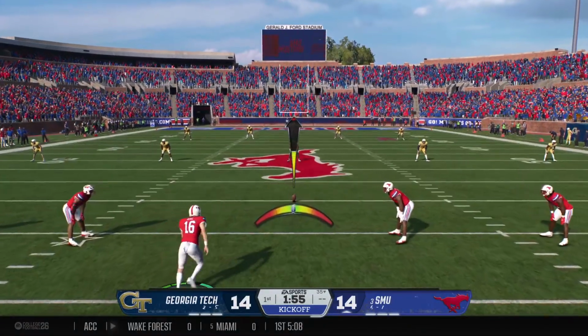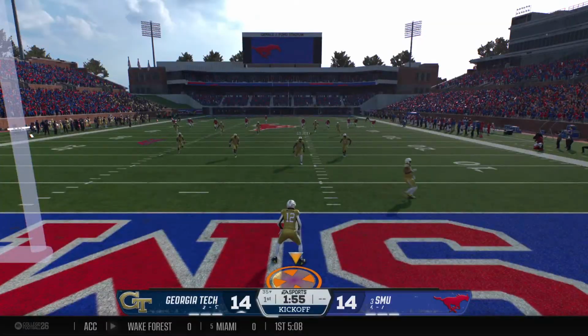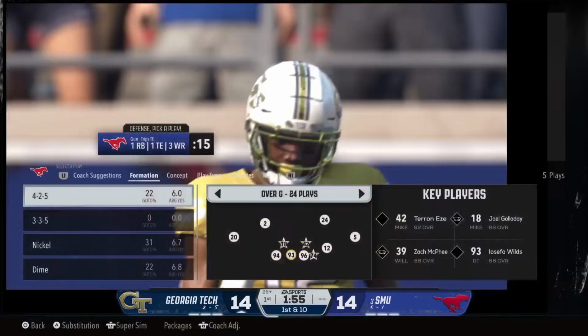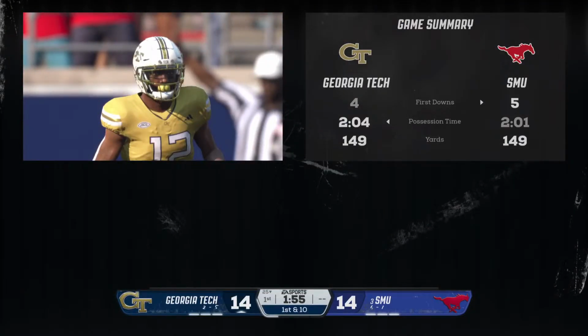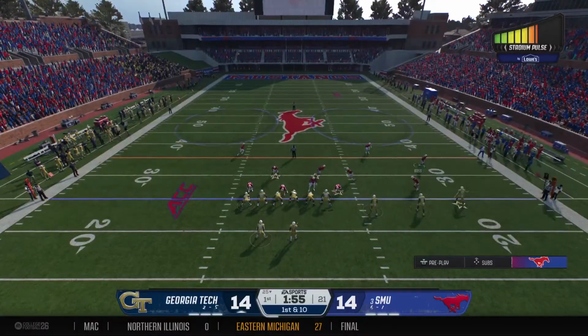They're ready to kick it away, and this crowd is buzzing after that last score. And it'll be a touchback. The ball will come out to the 25-yard line. Georgia Tech has the ball back, and here comes the Yellow Jacket offense.